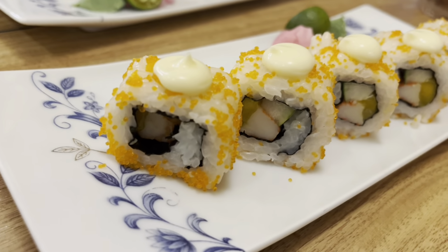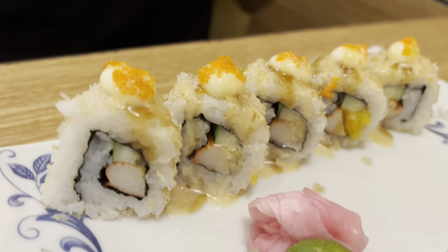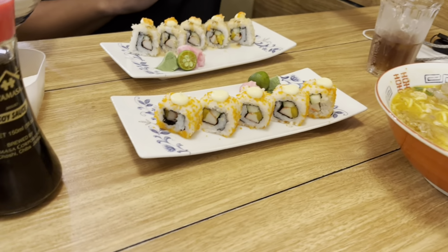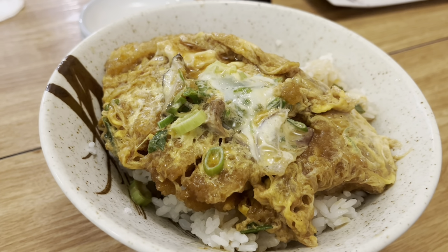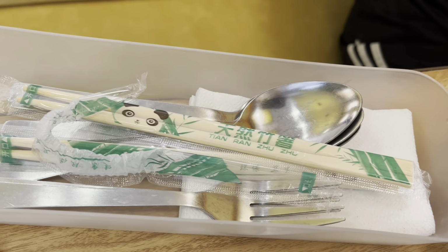Okay, here we go. We got the California roll over here, and you got the crunchy California roll. It looks like there's not much difference except it's got some tempura. And here's our katsudon. Wow, that was fast. Here it is, our custom order. So you have your choice of chopsticks or silverware.